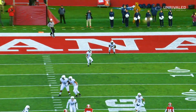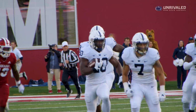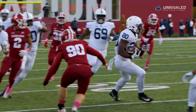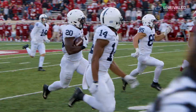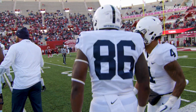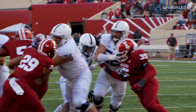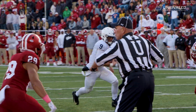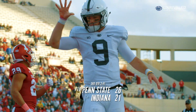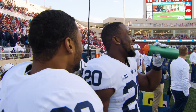And Jonathan Thomas takes it at the 2. Thomas, 5, 10, to his right, 15, 20, 25, 30. Jonathan Thomas, 35, 40, 45, 50. Thomas to his left, 45, 40. Thomas to the 30. Thomas keeps going to the 15, 10. It's a 94-yard return. Touchdown, Penn State, and the Nittany Lions take one play to take the lead. 20 seconds after Indiana takes the lead, Penn State roars back.